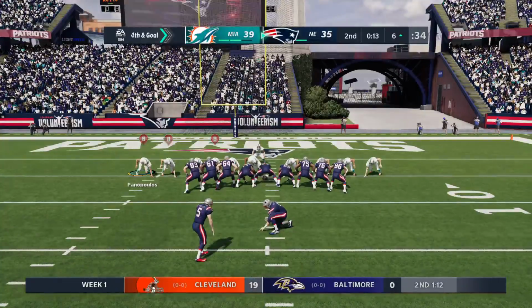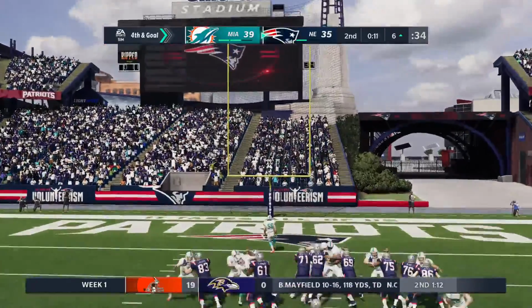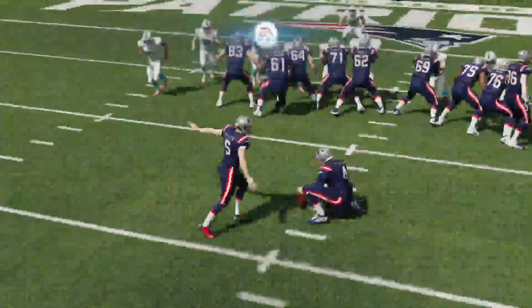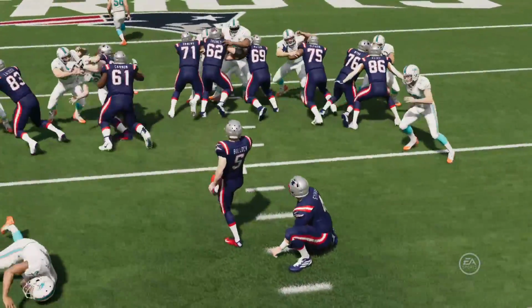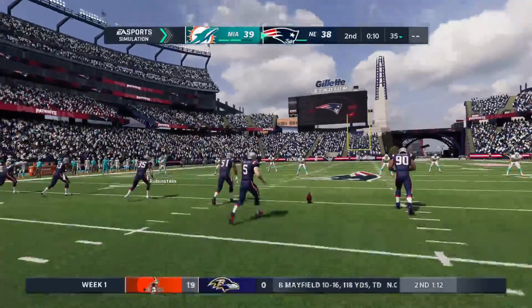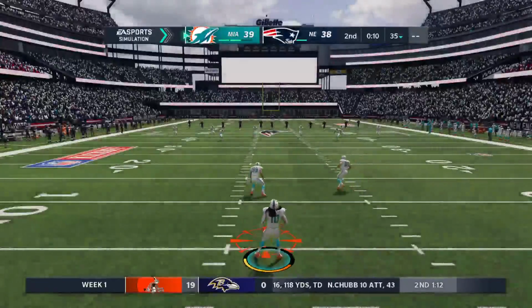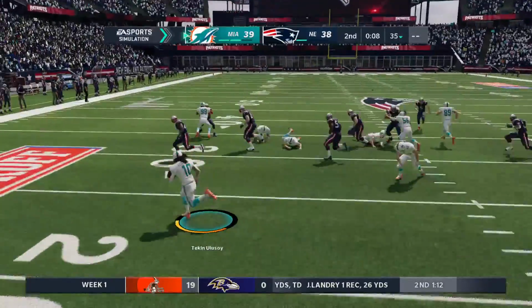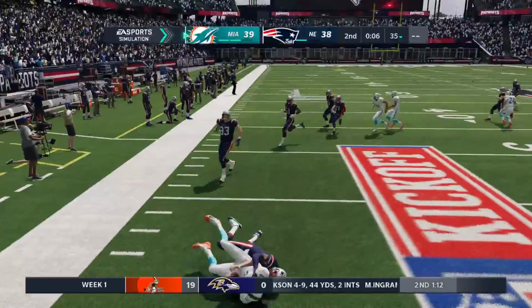From the right hash here, should be an easy one. A 3-yard attempt. And Bullock will put this one through, and that'll bring him back within a point. Dolphins 39. So the 3 points here, they're still down, but they put somewhat of a dent into that lead going into the break. Anything helps when you're trying to chip away at a lead, but they do know that they're going to need a little bit better effort in the second half.